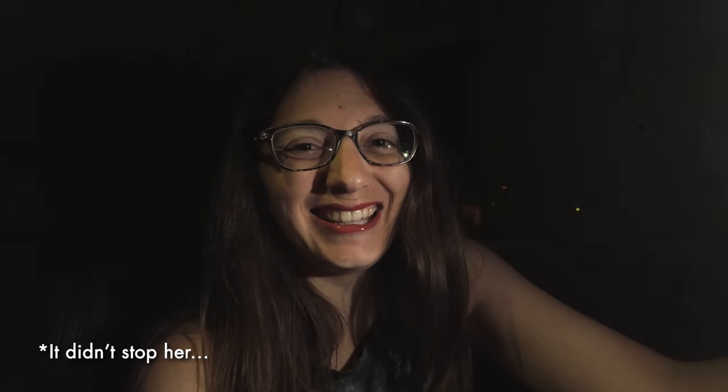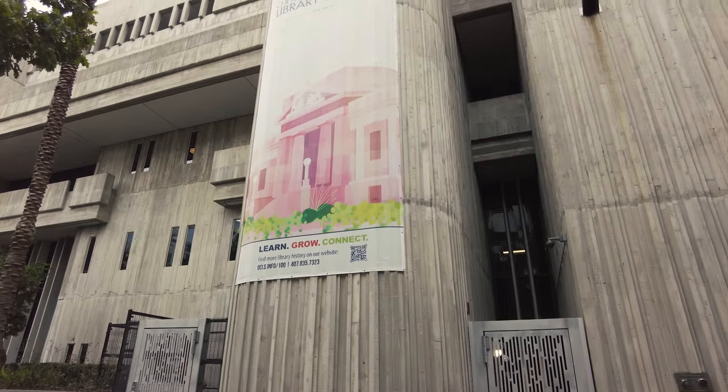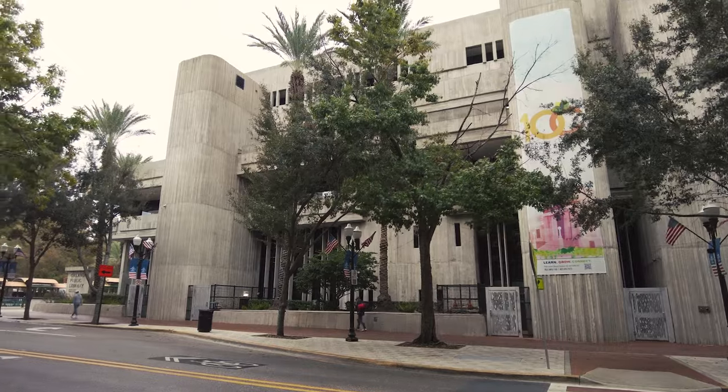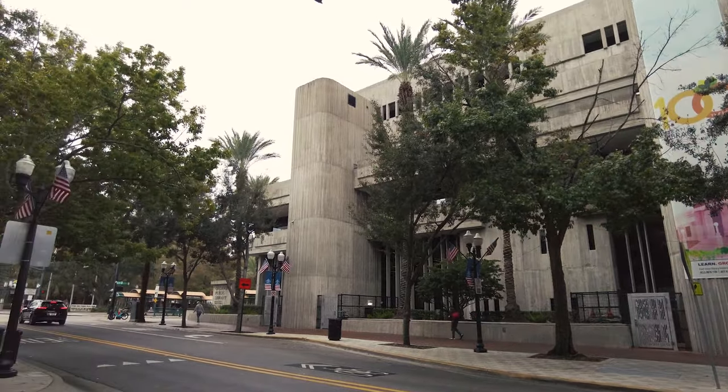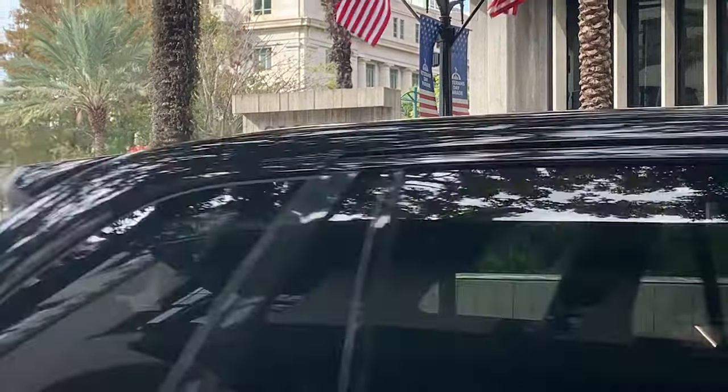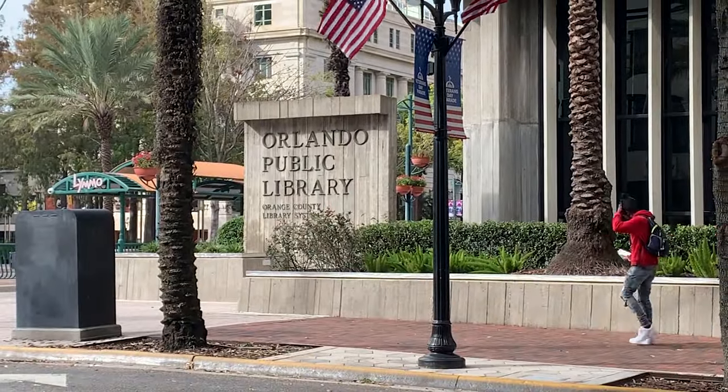Maybe all this traveling all day will keep me from buying stuff online. Finally made it to downtown Orlando for the public library. Let's go celebrate Fountain Pen Day.